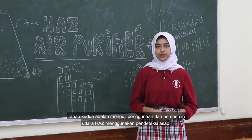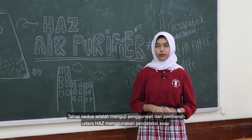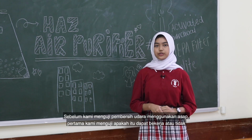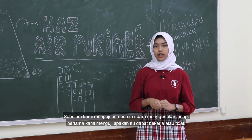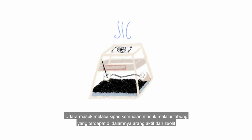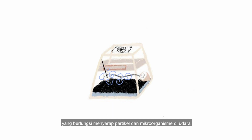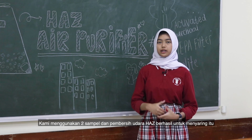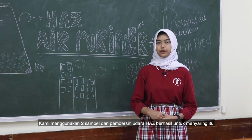The second stage is testing the use of HAZ air purifier using a smoke detector. Before we test the air purifier using a smoke detector, first we test whether it works or not. The air enters through the fan, then enters the tube containing activated charcoal and zeolite, which can absorb particles and microorganisms in the air. Then the air will be passed to the HEPA filter and out of the air holes around the tube. We used 2 samples and the HAZ air purifier succeeded to filter both of them.